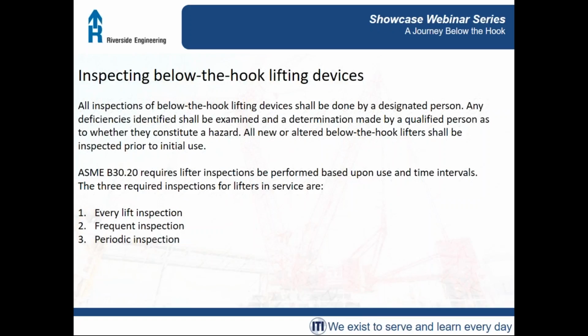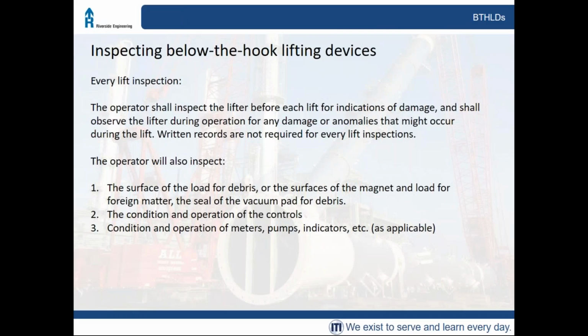Now, there's three types of inspections that have to be performed. You need the every lift inspection, you need a frequent inspection, and a periodic inspection. Let's talk about those. The every lift inspection.